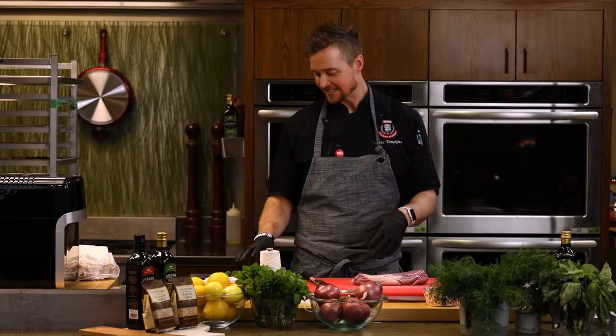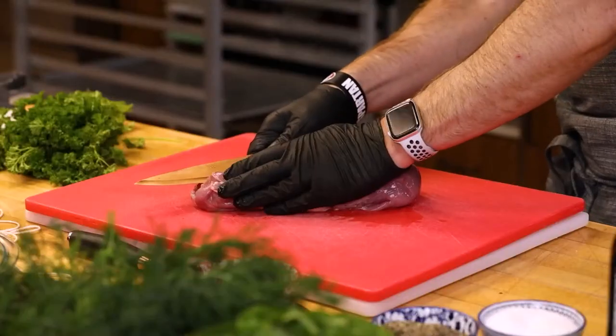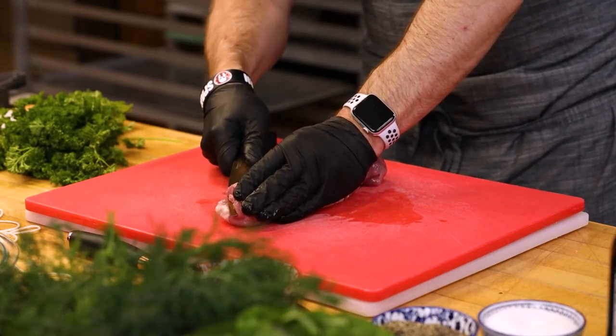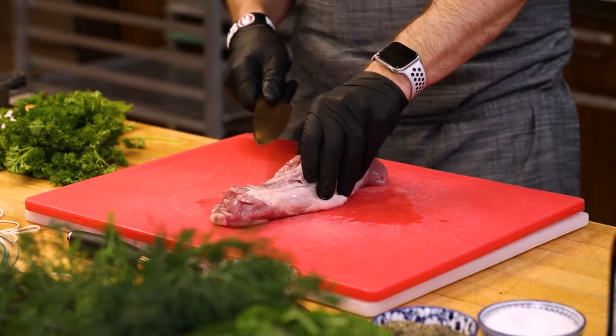No. Well, I tried to look like a butterfly to give you a sense of what we're actually doing here today. Instead of cutting it completely in half, I'm going to make a deep cut, almost all the way through, but not quite. A sharp knife is definitely your friend here. You're just going to open it up like a book.